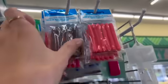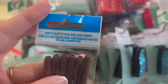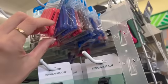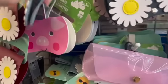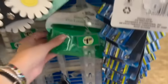Never seen this before. These are anti-slip ear grips. That is so awesome. Look at these colors. Brown, blue, red. I don't see black. Black would be a good one, but... And then these little sunglass holders. They've been around for a minute, but so cute.